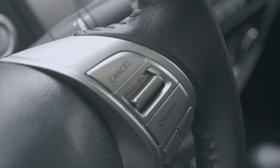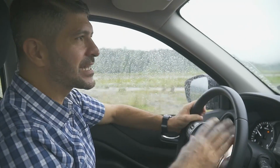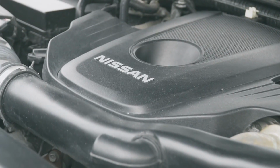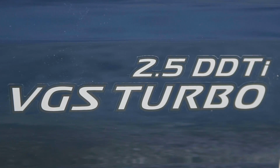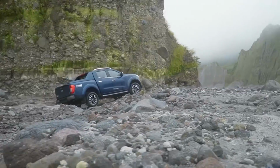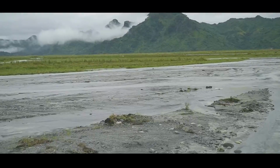Now, I owned the previous generation Navara, and I was already pretty impressed with that. At the time, it was class leading with 174 horsepower. Now it's been bumped up, but well, so did everyone else. So at 190, it's no longer top of its class, but it does have more than enough power to get you around and to carry its own weight.